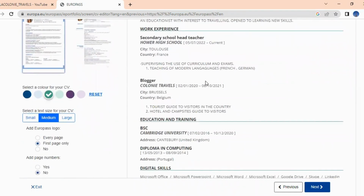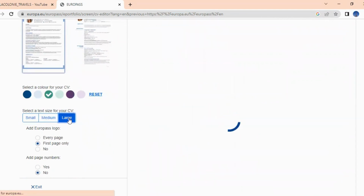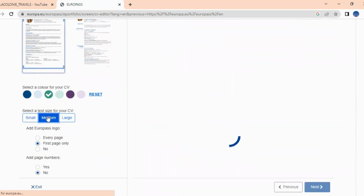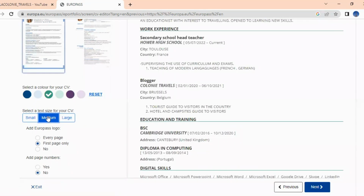You can also change the font size of your CV. So you can make the font size, that's the text size, to be large. All right, let's see. So you see that the letters, the words are bigger. So I usually say you just leave it at the medium size level. And then we'll continue.